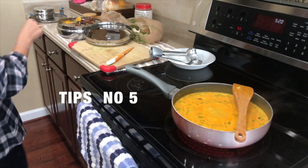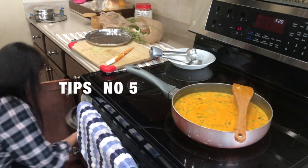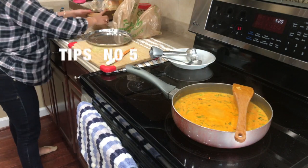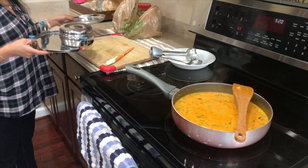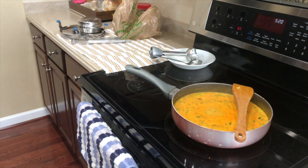Tip number 5, and the most important one, is as soon as you are done using the stuff, put it away where it goes. So that way you are not accumulating stuff on the counter, and your counter stays clutter free. As you can see here, I'm done using the chopping board and the knife, so I'm gonna go ahead and clean that.